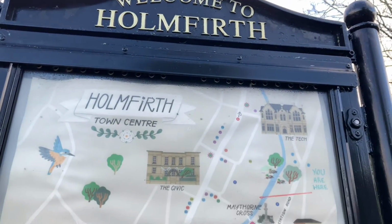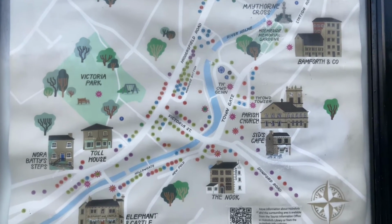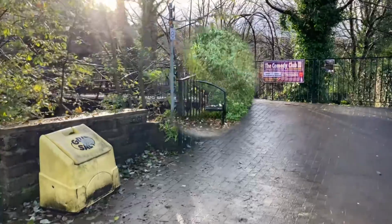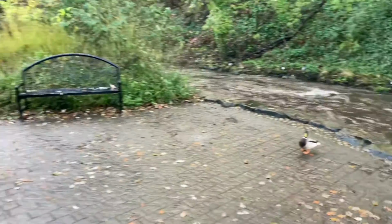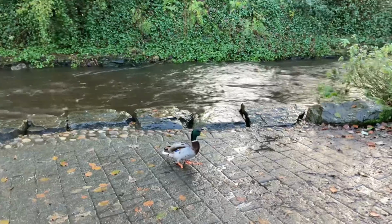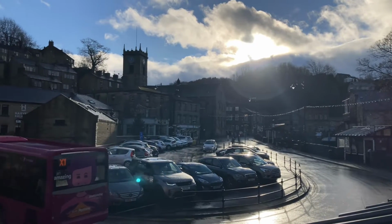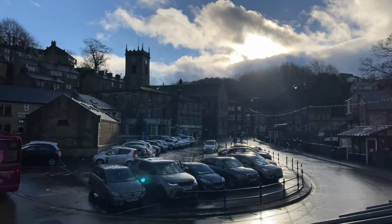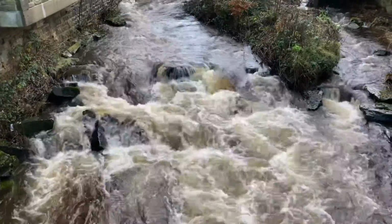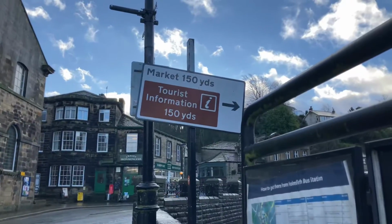Within the car park there is some information about Holmfirth, some of the more iconic scenes, some of the more popular scenes, and this is one of the bridges that is definitely featured on the show. As I went down towards the river, it was quite fast flowing because of the weather, and there was a slight break in the weather, and there was this little duck sitting here, but I think it had something wrong with its foot. I ventured up into the town centre, and you can see the blue sky, the sun there, and this was the last I saw of that blue sky. The water was really fast flowing, and the town centre looked gorgeous actually. But let's go and have a look at some of the more iconic scenes in Holmfirth.